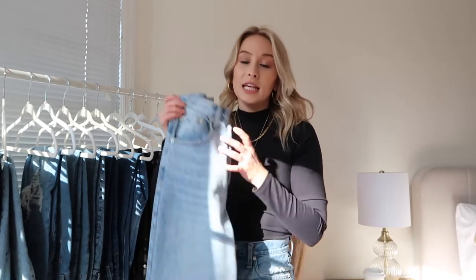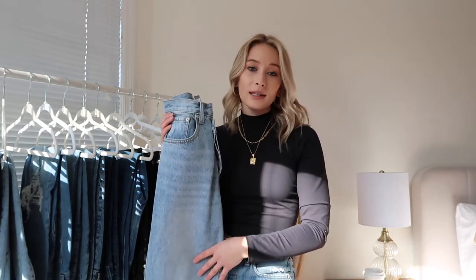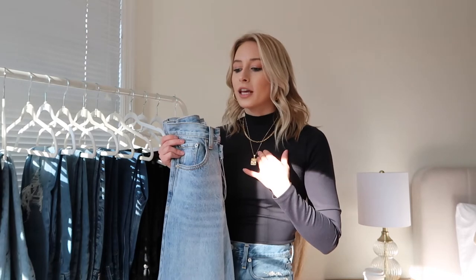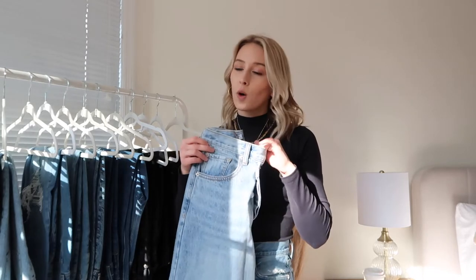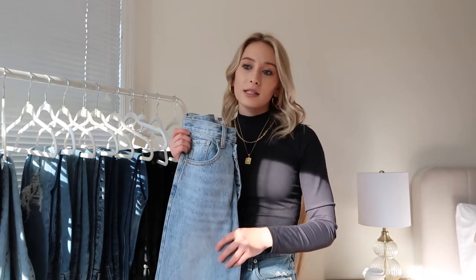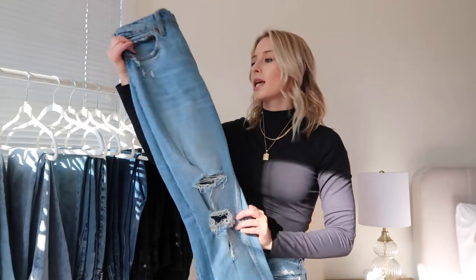And I will say that these jeans run big. They run big just like the Goldie ones do. I got a US 0 in these. The 0, I would say, still fits a little bit more baggy, which I personally like. However, the 0 is the smallest size they have. So if you are a 4, I would say definitely get the 0, and if you are anything smaller than that, maybe still try them out in a size 0, but they might be a little bit too big, unfortunately.